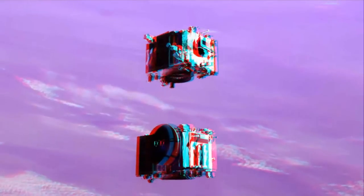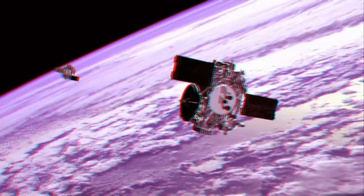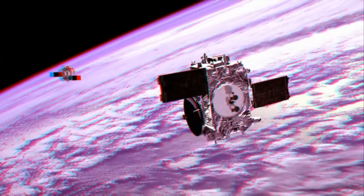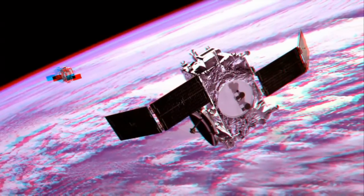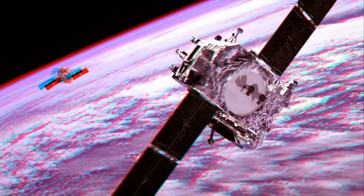The 2 STEREO spacecraft are launched together and then separated. The solar panels are then released. They come out in 2 waves. Once this operation is complete, the sun provides electricity for the twin observatories, enabling them to learn more about the sun's power.